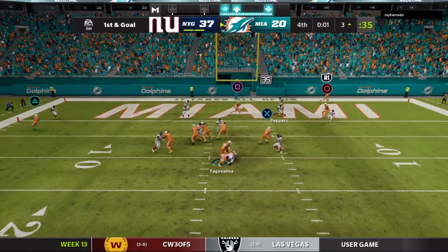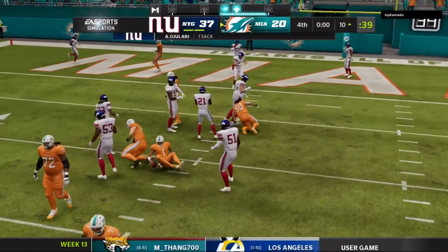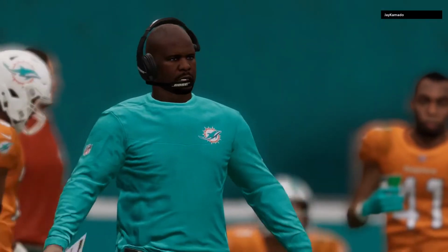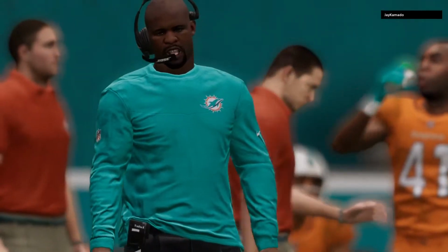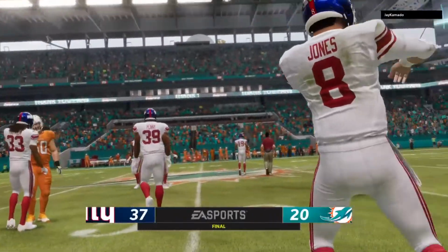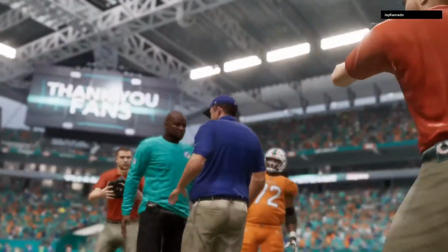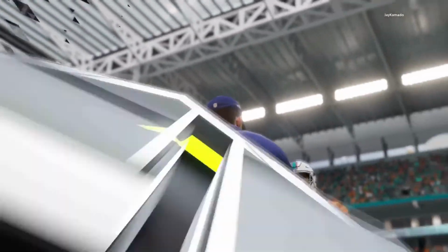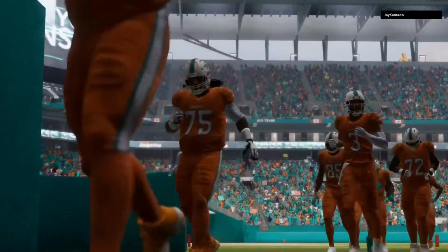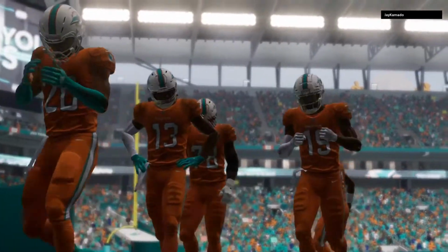One final try for Tagovailoa. Under pressure, down he goes, sacked at the 10. Charles, we saw a lot of points go up in this one. Certainly defensively, stuff that they can look at on film, don't you think? No doubt about it. And they've got to go back and check where the errors are, how they're going to fix them, and continue to get better at what they do. But they also need a little adjustment with their confidence. To give up that many points, even if you win a game, that can hurt you.